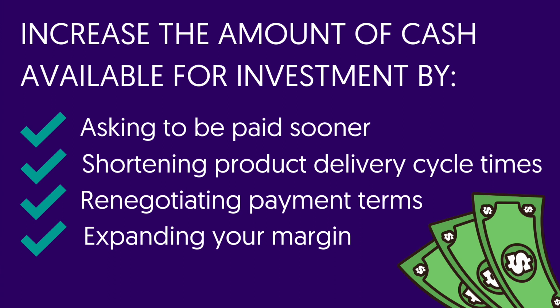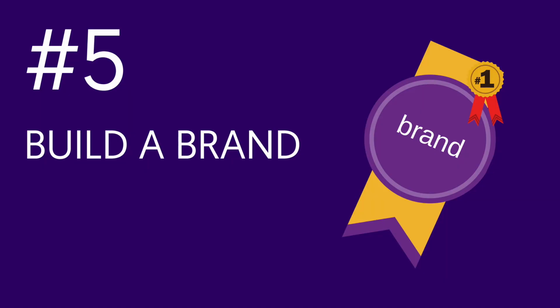If you get a grip on this metric, it will turn out that you can make bigger investments without raising more cash. You can increase the amount of cash available for investment by asking to be paid sooner, shortening product delivery cycle times, renegotiating payment terms so that you have as much time to pay your bills as possible, and expanding your margin. 5. Build a brand. Successful online retailers invariably have stellar brands.